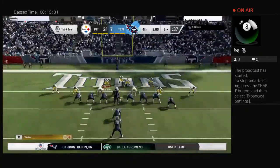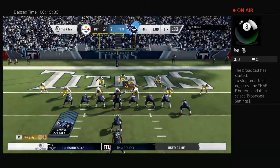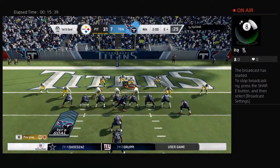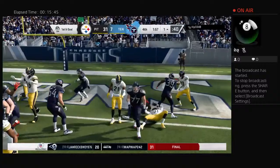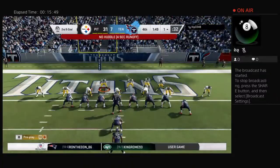So the Titans in possession of the football here as we get you reset. They've got it 1st and goal as they look to punch in a late score. Check safety, check safety. And they will run it with Michelle. And they'll bring him down after just a short pickup. Give him 2 yards on that one.